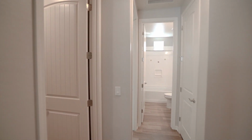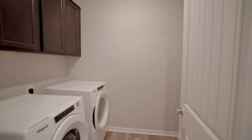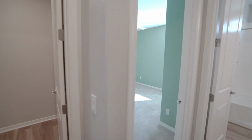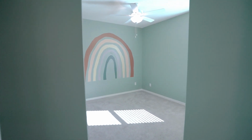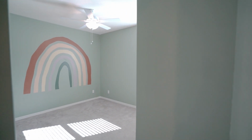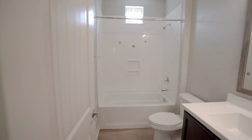Here we have the internal laundry, complete with a washer and dryer. And the bedrooms are equipped with ceiling fans for added comfort. Here we have a shared bathroom fitted with a tub shower combo.